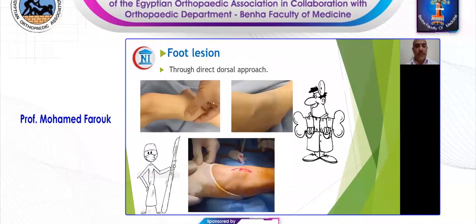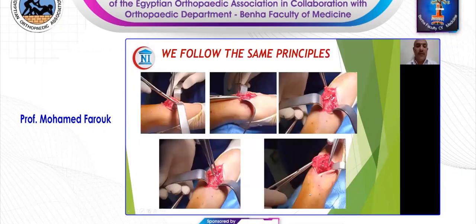The foot lesion. It is a soft tissue mass over the tendons of the dorsal flexors of the foot. Here we do a direct dorsal approach on the mass itself, and then start blunt dissection by following the same principle. But here we cannot use our hands. We use the scissors, we do blunt dissections only.